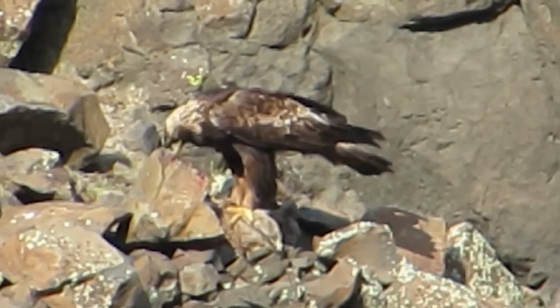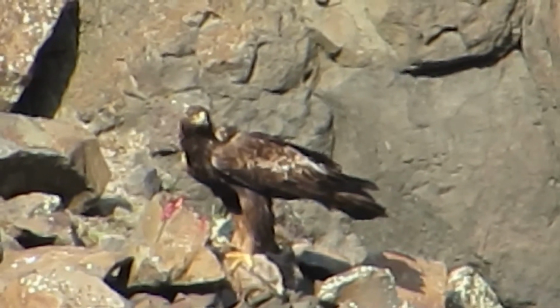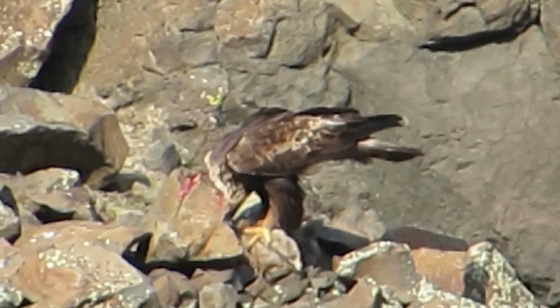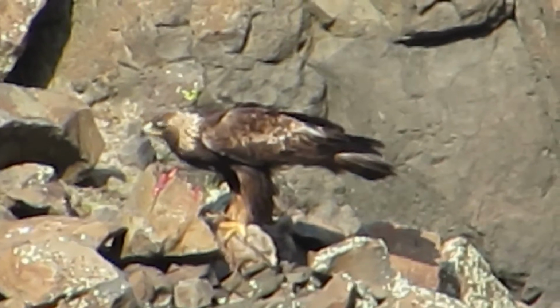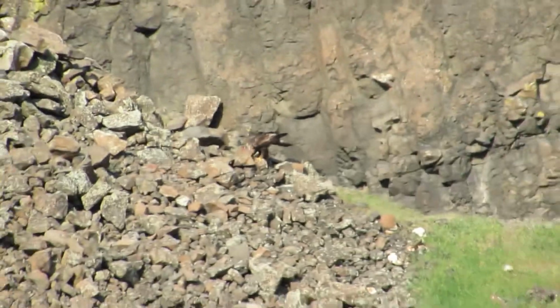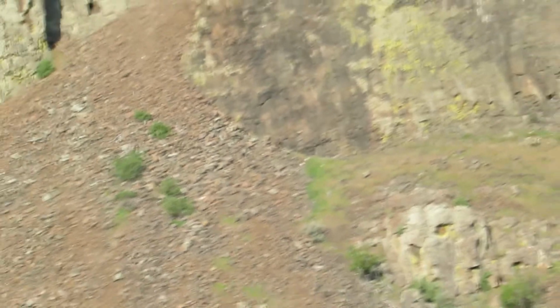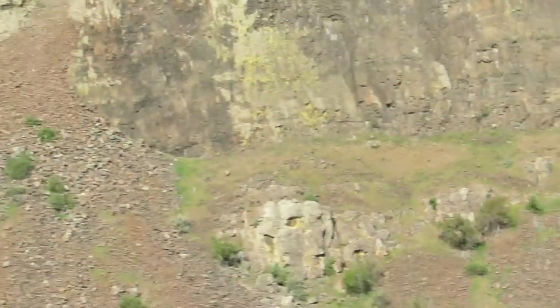He's having a feast now. Look at this guy chowing down. My goodness. Well, I'll zoom back on her then and see what we got going here. Yeah, he flew in with that and sailed up there. I'll get over on her again.